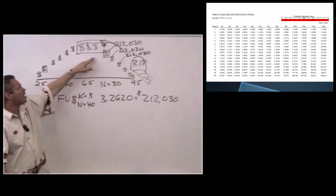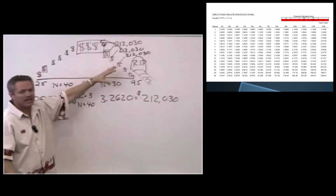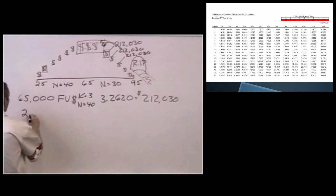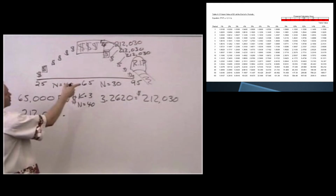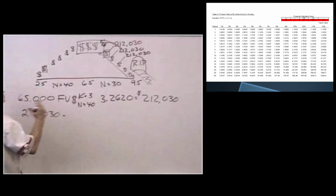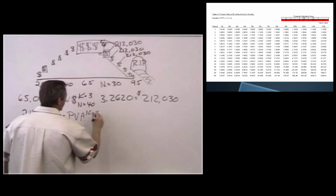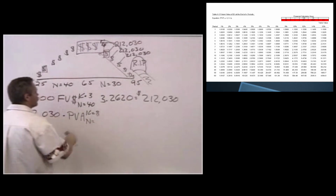And I also need to know how my investments are going to be doing. So we're going to assume over here in retirement, you're going to get an 8% rate of return. So to calculate this dollar amount here, I'm going to take 212,030 times, that's an annuity. We are moving back in time, so we're moving back closer to the present. So I'm going to use present value of an annuity, K equals 8. And we'll get into why we're using 8 later on. N equals 30.